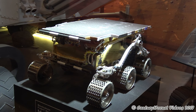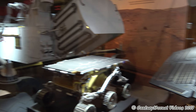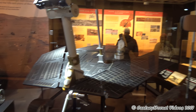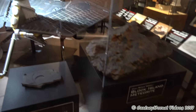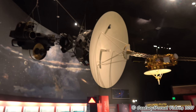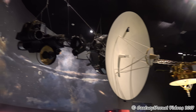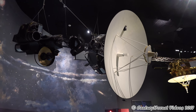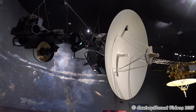That's a drone. Don't believe it. I wonder if I just have one person working on it. Ah, good old Voyager. That's a replica. Because Voyager, there's two of them and they're both still in space, somewhere hundreds of thousands of kilometers away from the Kuiper Belt.